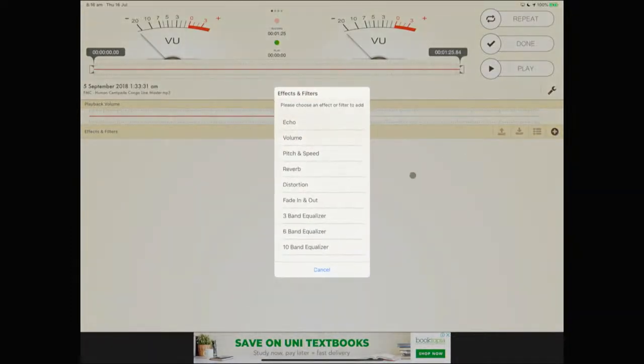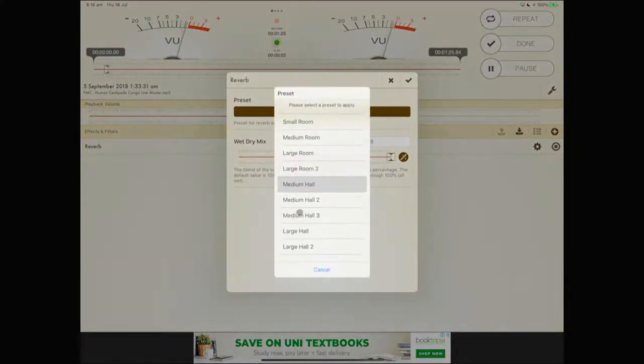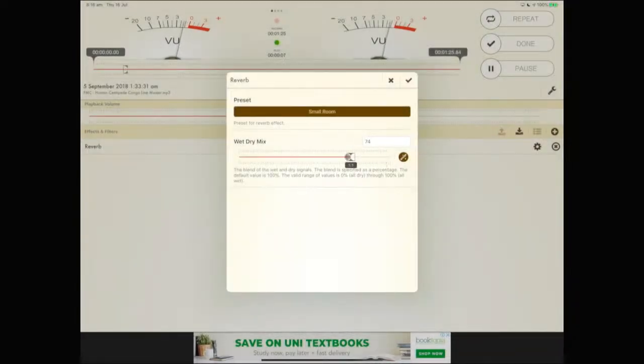Let's have a look at something else. So we've got distortion, we've got an equalizer. I'm just going to chuck some reverb on. Let's have a bit of a play with that. So you've got halls, large halls, small room.